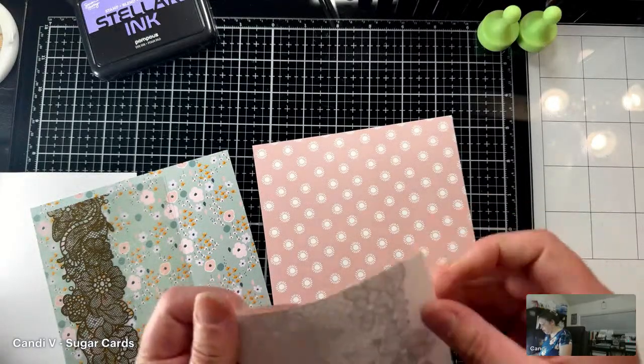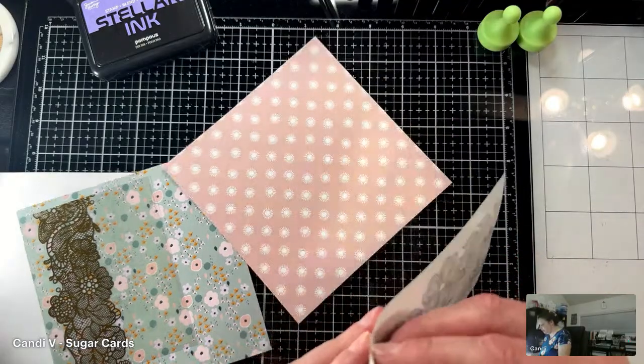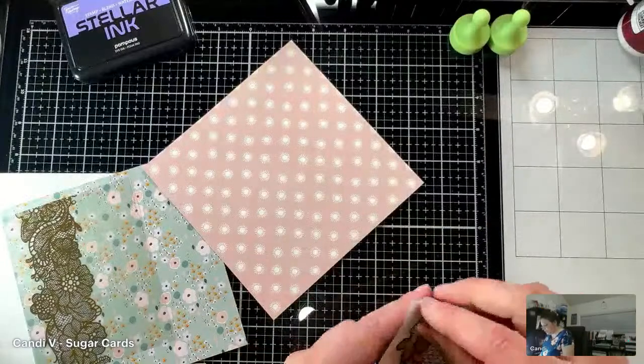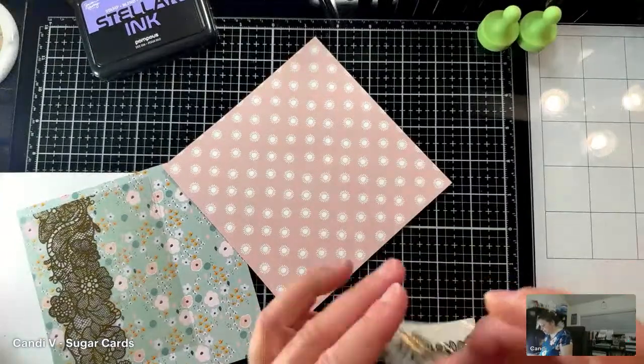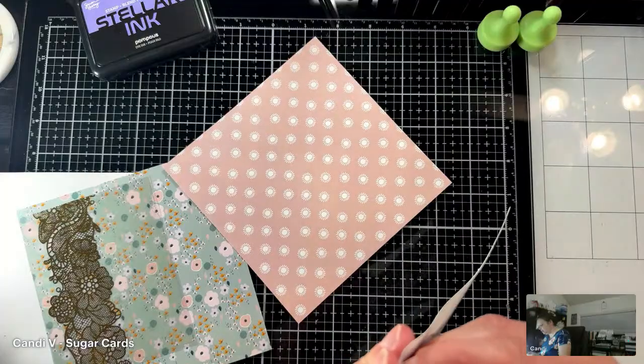Oh, the hardest part, to be honest with you, is the peeling, especially when I'm live. It does not want me to peel when I'm live, even if I use my stick.